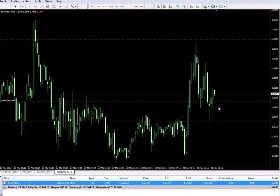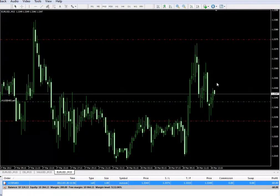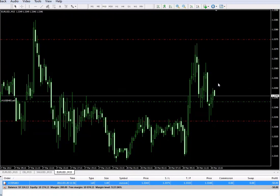So we're still waiting. Now the reason being is the news. There is a news about to come out, which is the USD durable goods orders at 8:30 in New York time. So traders are just waiting for that news. What's the outcome? And because of that, the market is just very dull, you know, it's choppy and just waiting for the news. And we are just waiting to get a profit here. So I'll pause the video, come back again.